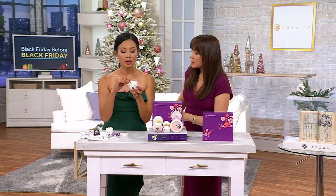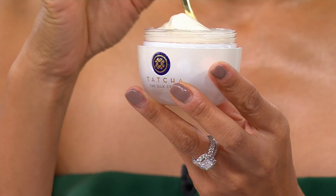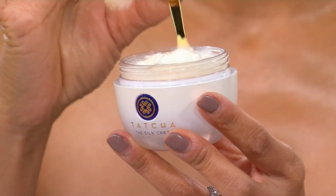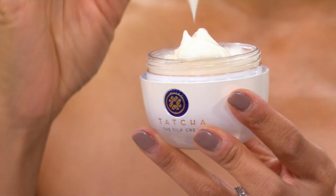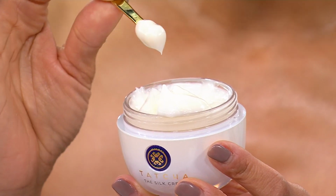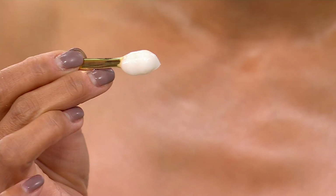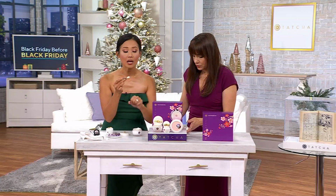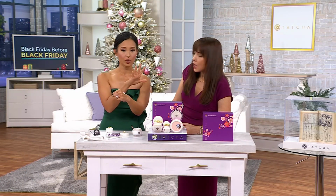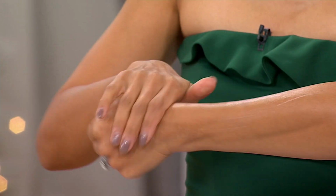Get in close, because here's the thing with TATCHA moisturizers, everything is in the texture. This is a weightless, gel-like cream type of moisturizer. It feels lightweight in the sense that it's not heavy, but the hydration that you get and the type of finish that you get, the silk is so apparent in this formulation. It helps to keep and lock that hydration into your skin, give you exactly what you need, and remove what's not there.